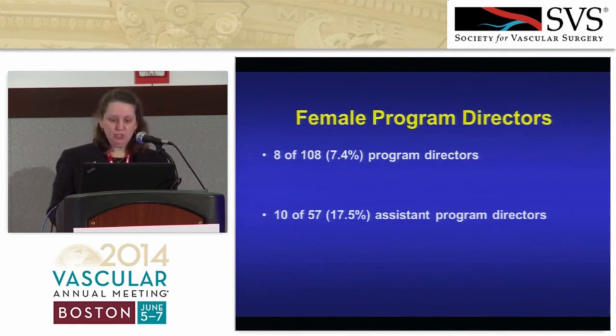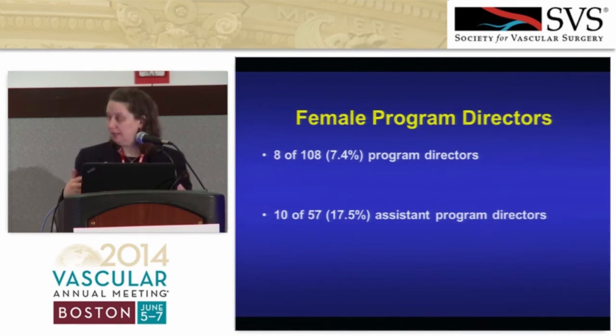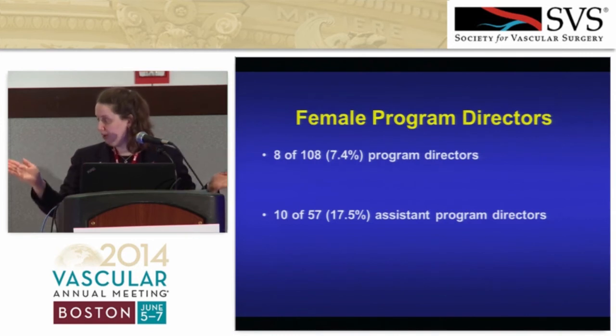And then the latest information that I have on program directors: there are 108 program directors in vascular surgery. Of those, 7.4% are women. Many programs also have an assistant program director, and of those, women make up 17.5%. And when you consider the percentage of women who are actually diplomates of vascular surgery by the board and the number in academics, these numbers don't seem way off.